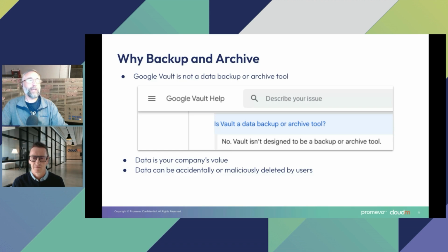I know a lot of my colleagues, when I've discussed backup and archive policies and practices with them, will say, I've got Google Vault, everything is okay. But Google Vault is not a backup or archival tool. And it even says that in the manual. If you look at the Google Vault help, Google say themselves, Vault is not designed to be a backup or archival tool. Why does CloudM see this as an important product and category to focus on? And why do we as Promevo talk to our clients and customers about their backup and retention policies?